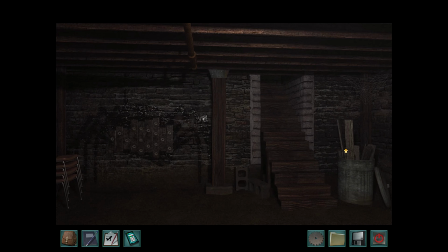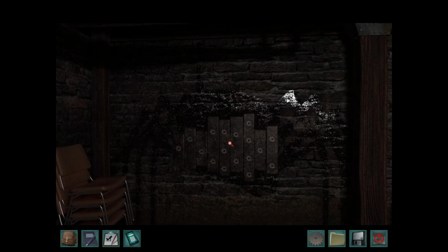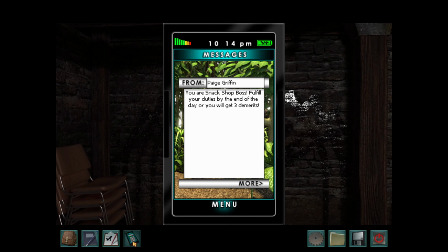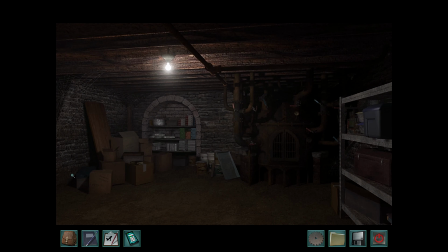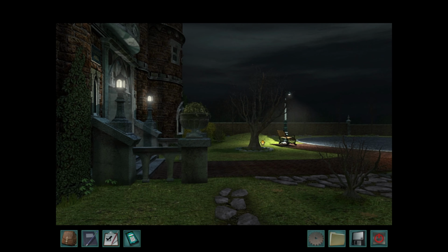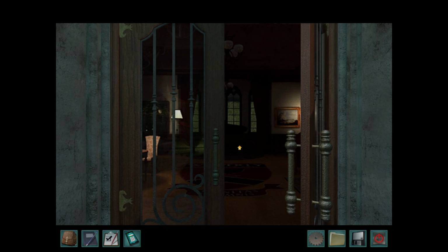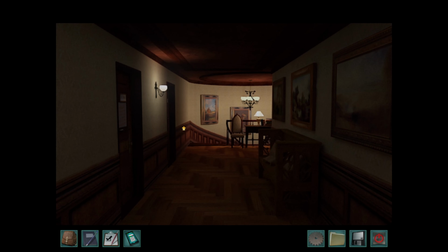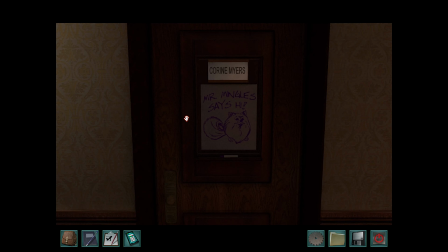Oh, what's this? It looks like bullet holes or something. What is this thing? Uh-oh, it's almost lights out. I better go back to the room real quick, or we're gonna get demerits. Alright. Demerits are no good. Alright, this is our room. Do we have time? I don't know, maybe not.